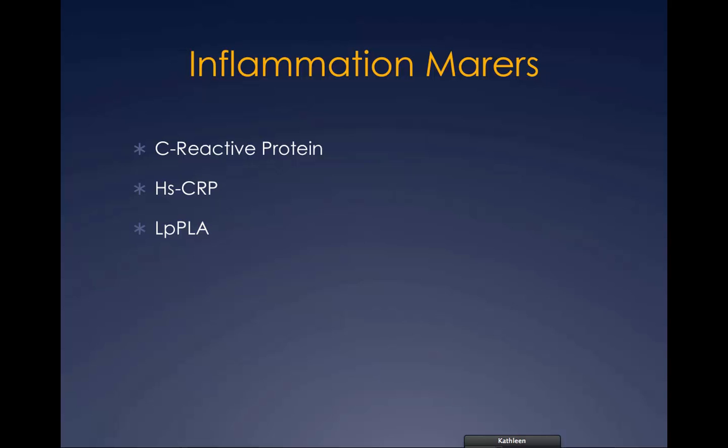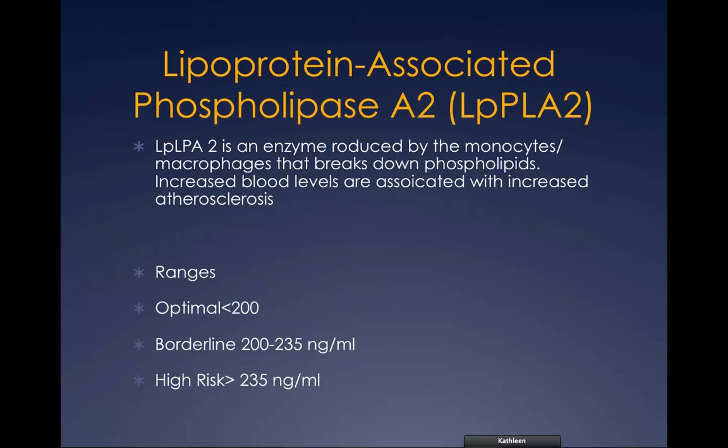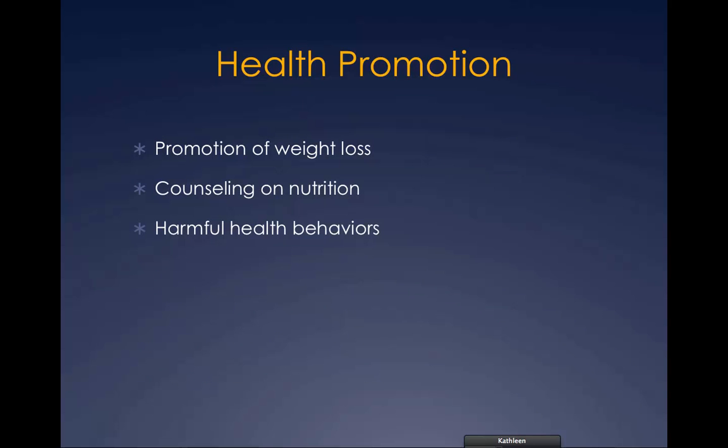And C-reactive protein is a protein produced by the liver in response to systemic inflammation. The highly sensitive CRP test is needed to detect low levels of CRP that may be seen in vascular or systemic inflammation. A CRP reported greater than 8 would signify acute inflammatory illness. The CRP HS is 10 times more sensitive, but it's very expensive. Promoting weight loss, counseling on nutrition, harmful health behaviors, which we would do in all types of patients, the metabolic syndrome type of patient and the patients who are overweight, who have high blood pressure as well.